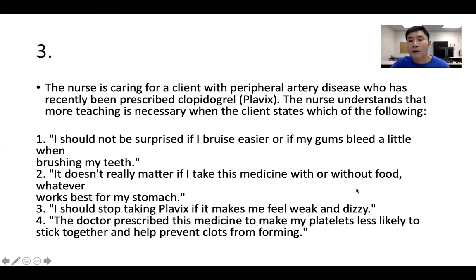All right, we have some threes and some fours. So let's read the question and look at the answer choices. The nurse is caring for a client with peripheral artery disease who has recently been prescribed Plavix. Plavix is an antiplatelet, similar to an anticoagulant. When we talk about anticoagulants, we ultimately think about how they can increase the patient's risk for bleeding, right?